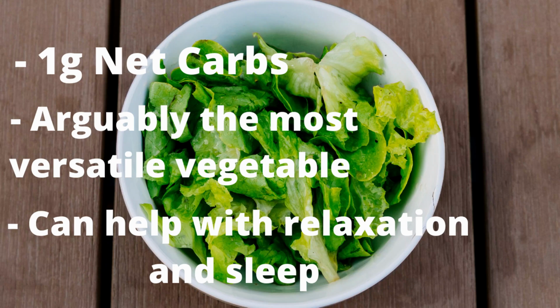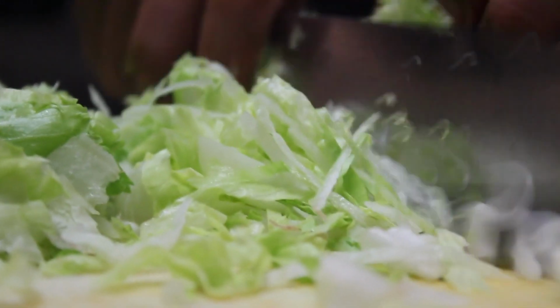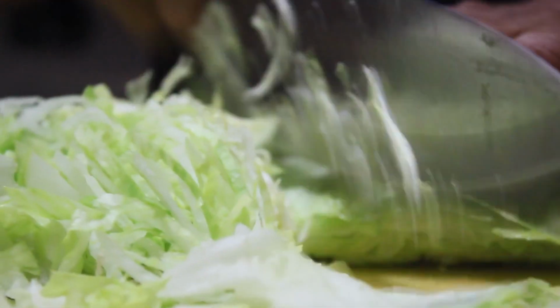Number 2 is going to be lettuce, and lettuce is only going to be 1 gram of net carb per cup. And as we know, lettuce is the most versatile vegetable out there. You can pretty much put it anywhere and use it in a lot of things. It can be part of a salad, it can be a topping when it's shredded. It just helps add crazy volume to things without actually adding any calories.